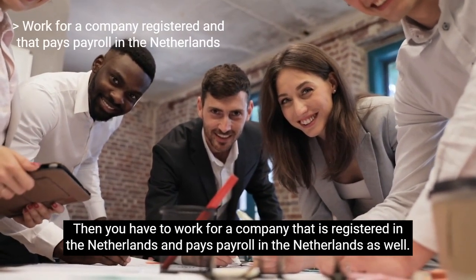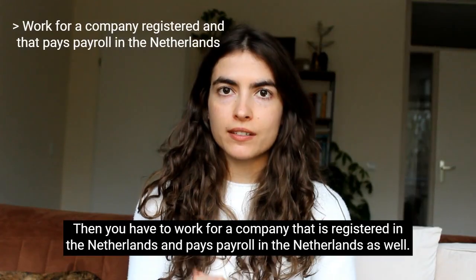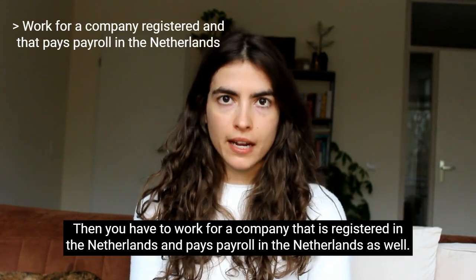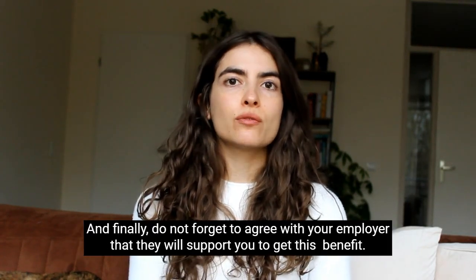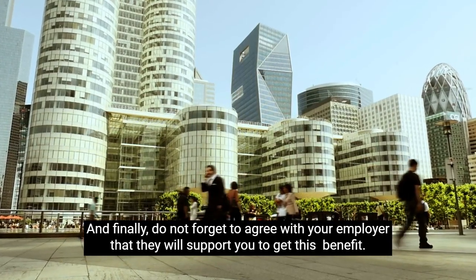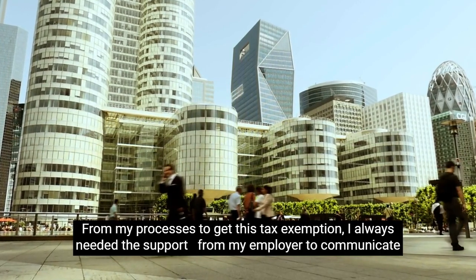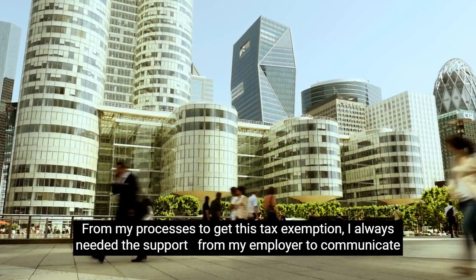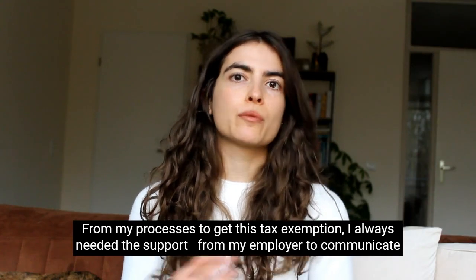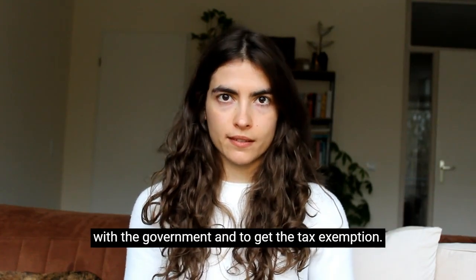Then you have to work for a company that is registered in the Netherlands and pays payroll in the Netherlands as well. And finally, do not forget to agree with your employer that they will support you to get this benefit. From my processes to get this tax exemption, I always needed the support from my employer to communicate with the government and to get the tax exemption.